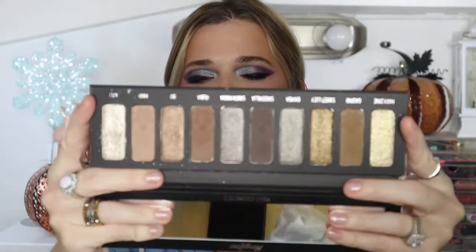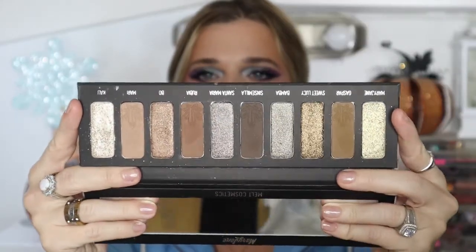And then hopping onto a completely different spectrum of eyeshadows, this is the Melt Cosmetics Mary Jane. This is an incredibly gorgeous, neutral, dark, smoky, grungy eyeshadow palette. Perfect for Christmas party makeup or a really gorgeous, heavy, dark, smoky eye. I love this palette so much. I love that all of them kind of lean a little bit more green. I love green eyeshadows so much.